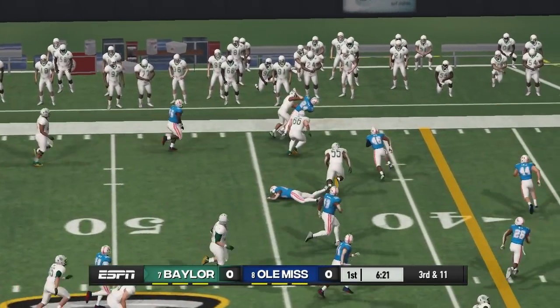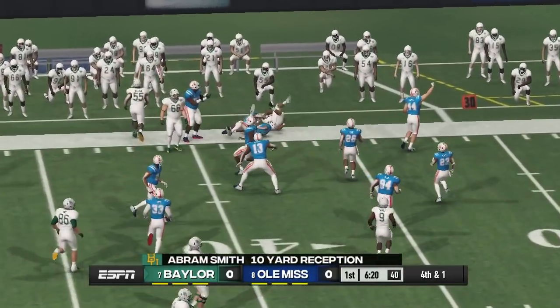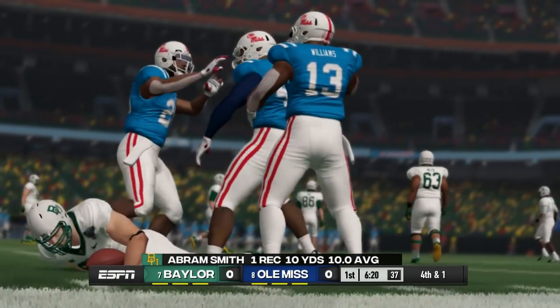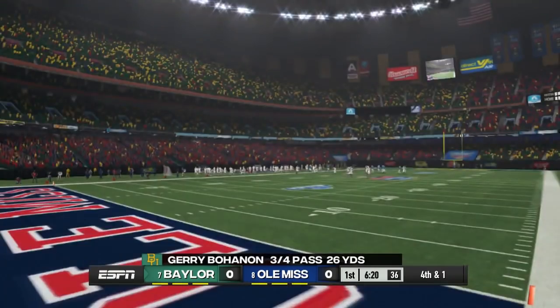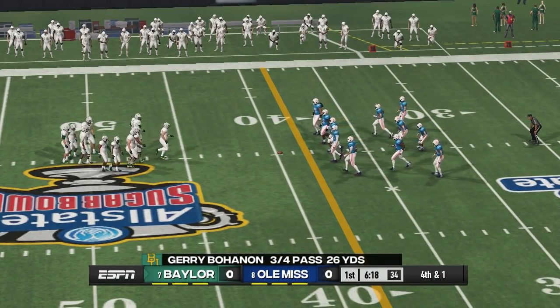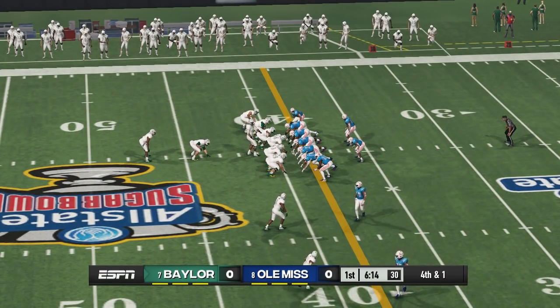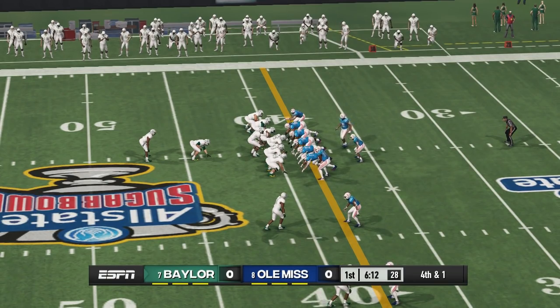Trying to set up a little screen, gets it to his tailback. He's pushed out of bounds around the 40-yard line. That was a good pass and catch there, but still not enough for the first down. That's not an easy conversion here on third down for the offense. All the defense has to do is stay back, keep everything in front of them, come up and make a tackle.